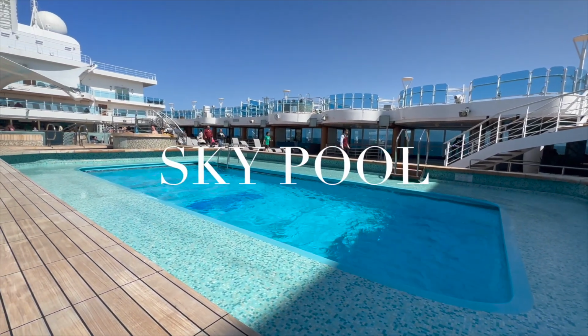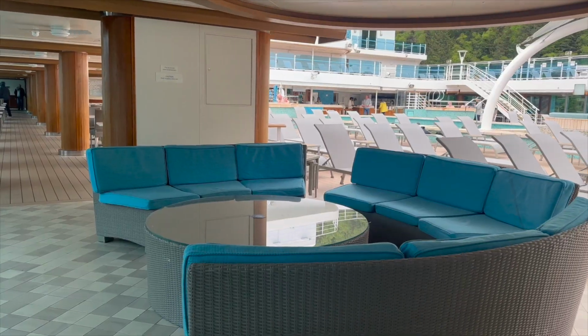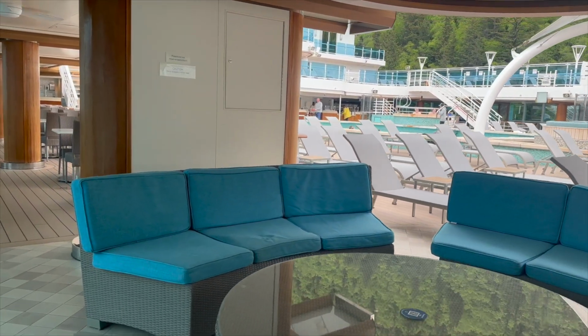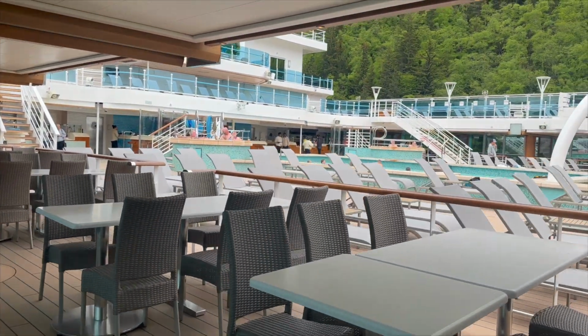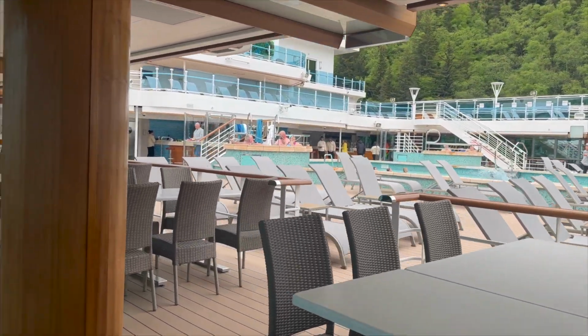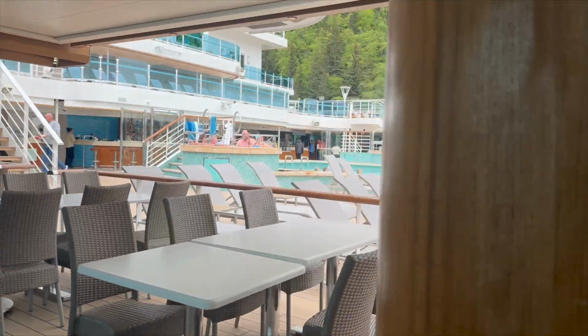This is the Sky Pool on deck 16. Discovery Princess has 4 pools, 2 top deck pools, a retreat pool, and a wake view pool, and it has 10 hot tubs. And the ones with great views are on deck 17, Sun Deck.